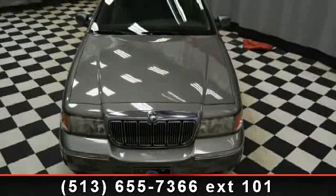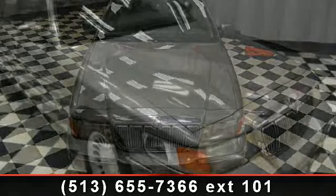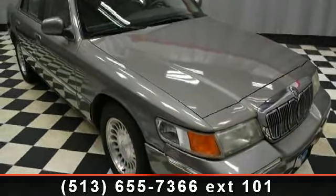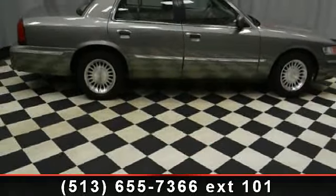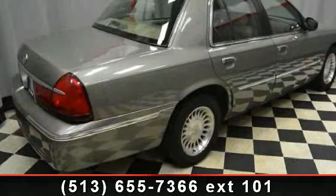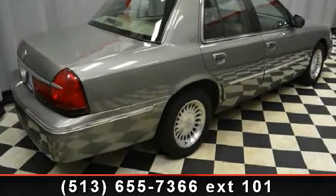Some of the top features included with this vehicle are driver airbag, variable speed intermittent wipers, 4-speed AT, split bench seat, steel wheels, front floor mats, passenger illuminated visor mirror, transmission overdrive switch, and adjustable steering wheel.